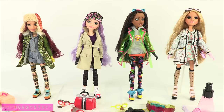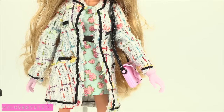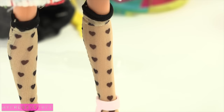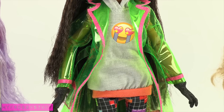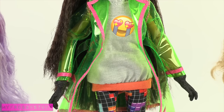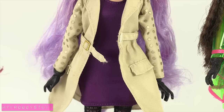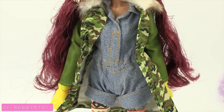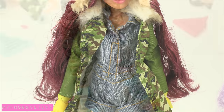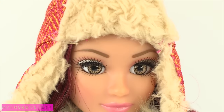They are all dressed in unique fashion, and I love, love, love their style. Adrian is wearing a cute little jacket with a floral dress, some heart print knee-high socks, and a pair of glasses. Brayden is wearing a cute little emoji hoodie with a plastic jacket, Tetris tights, teddy bear shoes, and a cat ear headband. Michaela is wearing a purple dress with a trench coat, black knit tights, lace-up boots, and a floral cap. Cameron is wearing a cute little jean romper with a camo jacket, printed tights, and some totally sci-fi looking shoes, and a faux fur trapper hat.